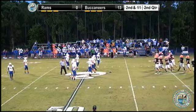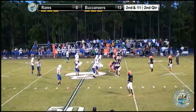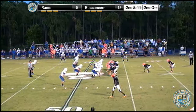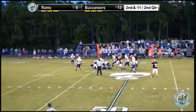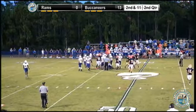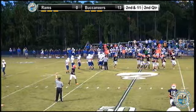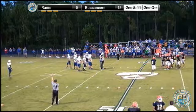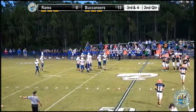Carson Asado. Second down and 11. Go for it! Handoff went to number 11, McKenna Johnston. He picks up 8 yards on the play. Pass defended by number 7, Jeremy Moret. Third down and 3 for the Bucs.